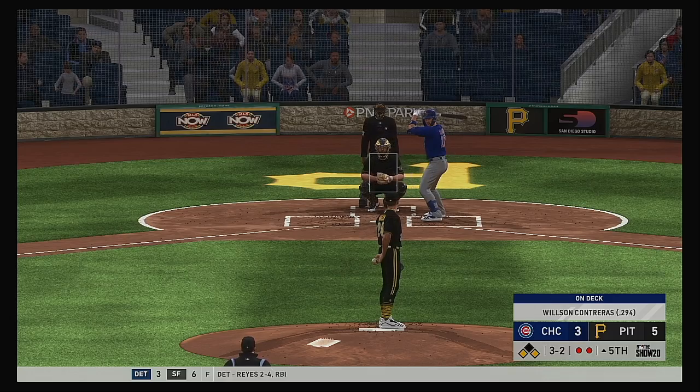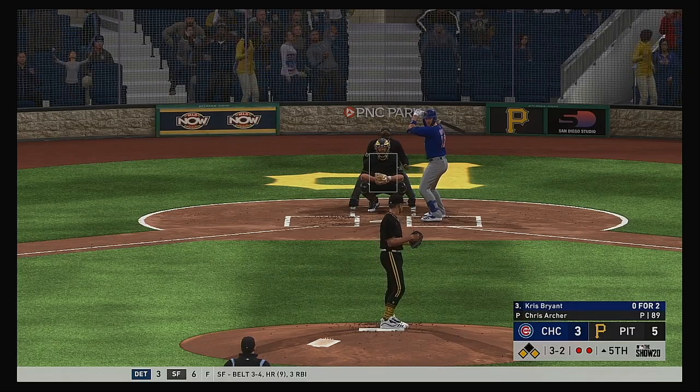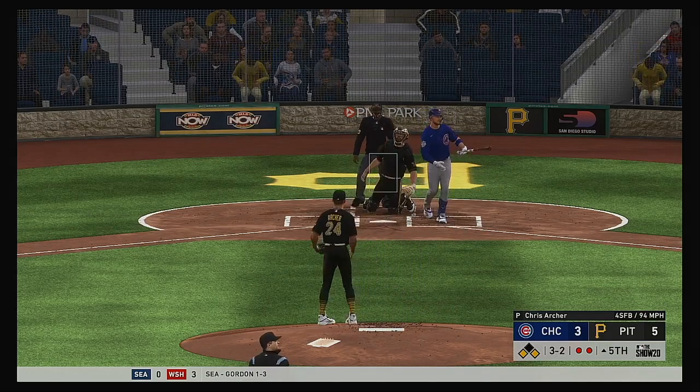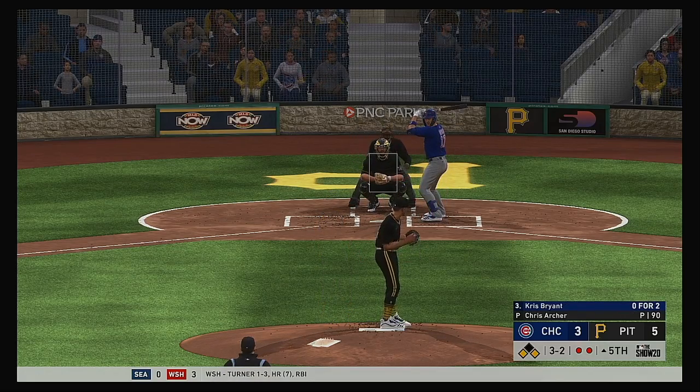Full count now, 3-2. For the guy on the mound, this is one of those innings where nothing comes easy. He's thrown a bunch of pitches, and this AB hasn't been any different. Definitely laboring at the moment. Swing and a ball hit deep down the left field line, but that'll be a loud foul ball.